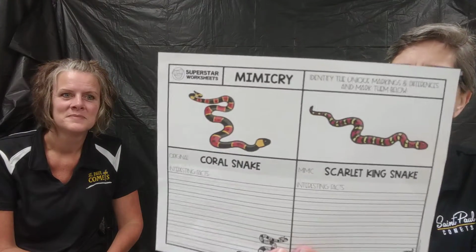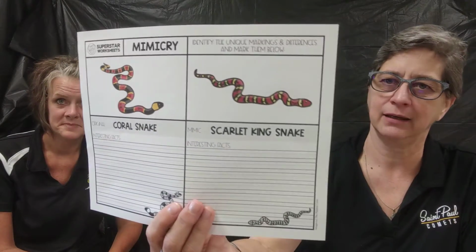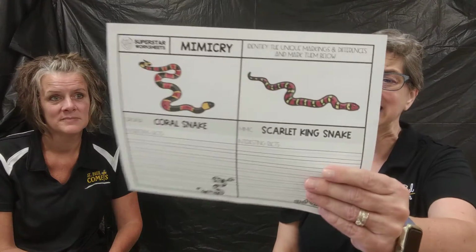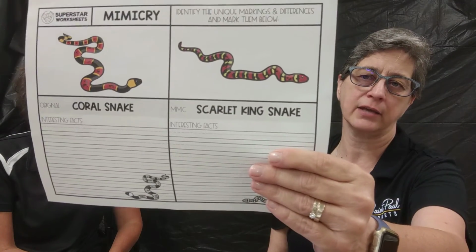Here's the trick. The coral snake is a very fierce animal, so things don't want to eat it because it will strike back and kill them, or at least make them very sick. The king snake, I don't think he's poisonous at all. But he wants the predators to think he's bad, and scary, and mean. So he mimics the color of the coral snake. Does he change his colors? No. This is how he is. This is how he's made. The coral snake has a black and gold head, and the king snake has a red and yellow.